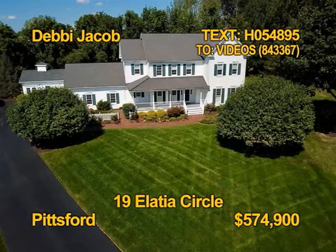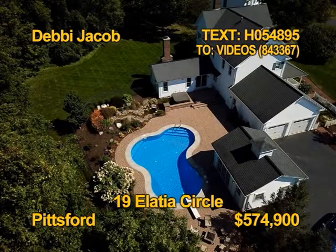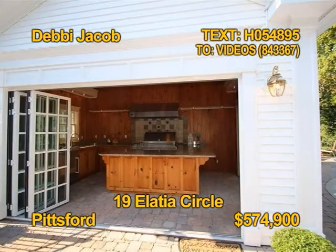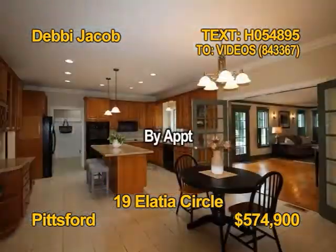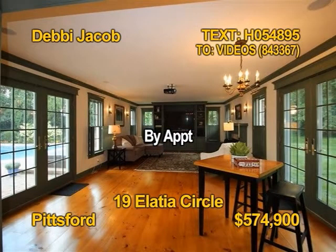This Pittsford home lets you vacation in your own backyard with a pool, beautiful gardens, a pool house, complete with kitchen, and closing glass doors. All appliances stay in this four-bedroom, two-and-a-half-bath home. C19 Aladia Circle with Debbie Jacob by appointment only.